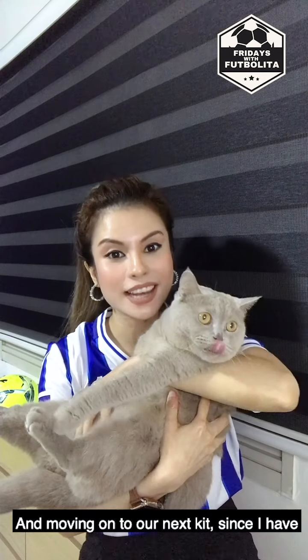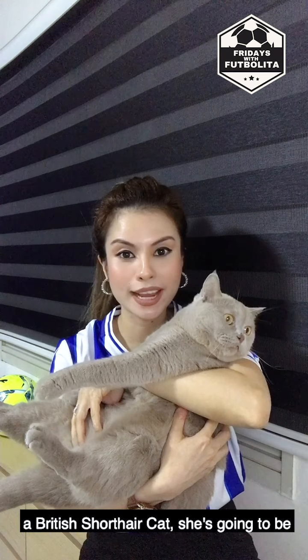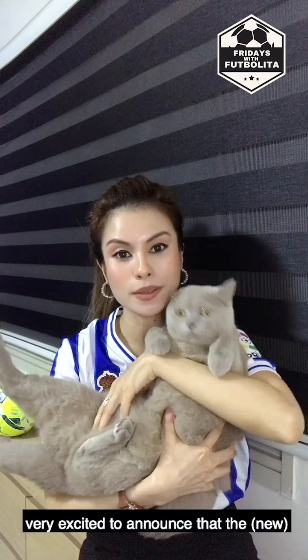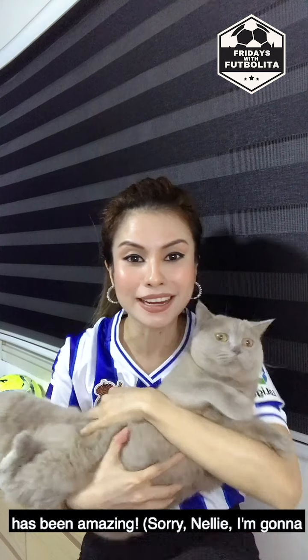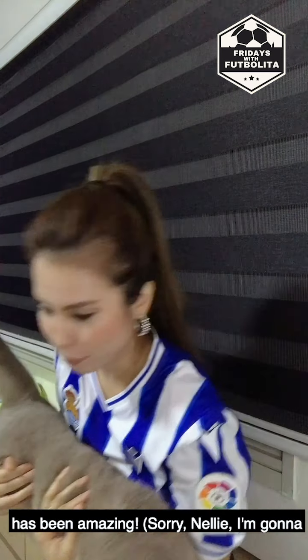And moving on to our next kit, since I have a British Shorthair cat, she's going to be very excited to announce that the Tottenham Away kit, guys, has been amazing. Sorry Nelly, I'm going to have to put her down now.